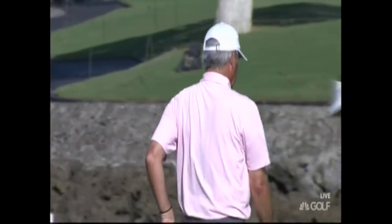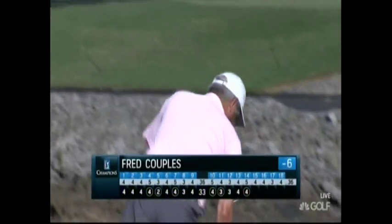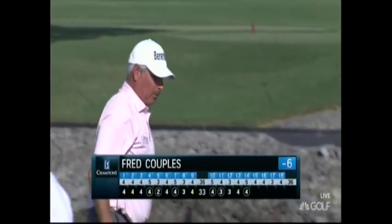Well, I guess you don't have to get it that close if you can putt that well, huh? A 4 is a 4 is a 4 is a 4. Absolutely. So he's just a shot back.